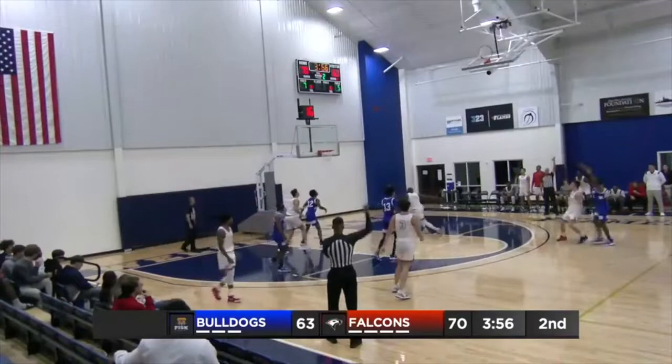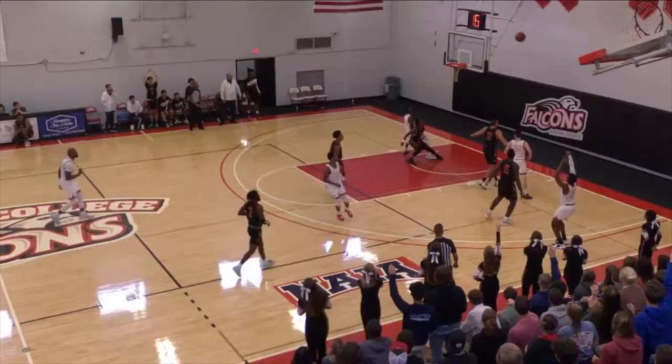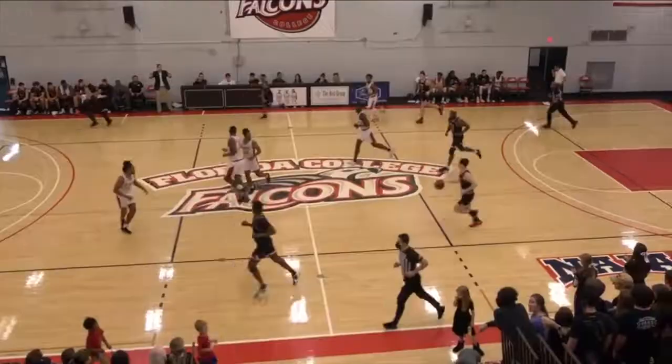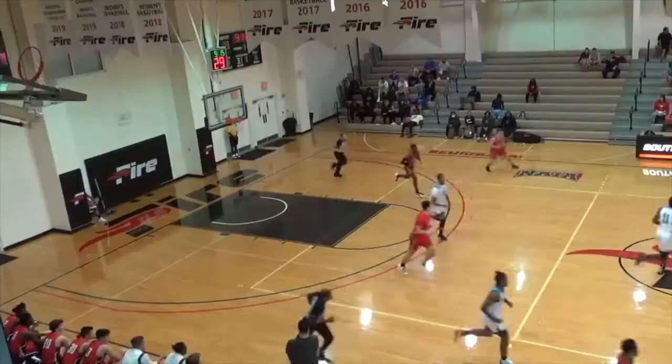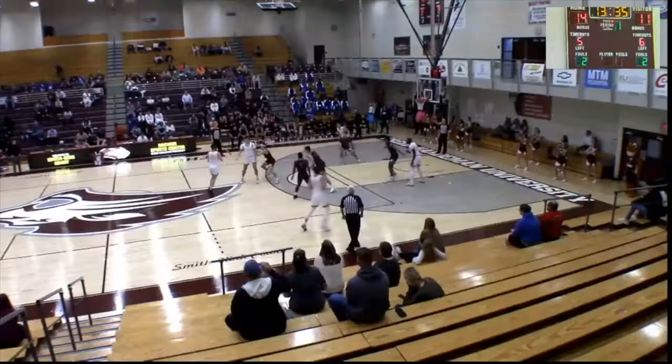Simpson, 3-pointer for the Falcons, got it. And Matt Simpson gets it, guarded by Dawson Bailey.